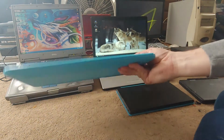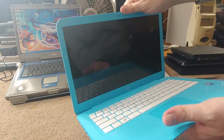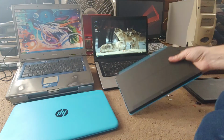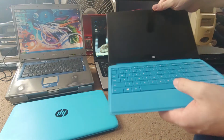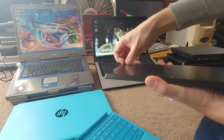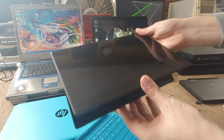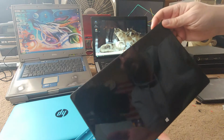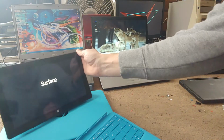This is my newest one, which is just an HP Stream, I think it is. Yep, HP Stream. The cheapest laptop you could get last year. It has Windows 10 on it. And then I got my tablet computer. It's a Microsoft Surface. Detachable keyboard. Of course, the standout back, as many of you know. So it sits. I believe this thing still has battery life in it. I haven't used it in a while. Oh, good, yep. I'll just let that one sit right there.